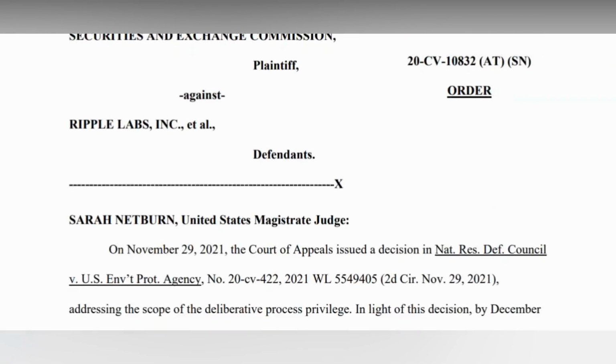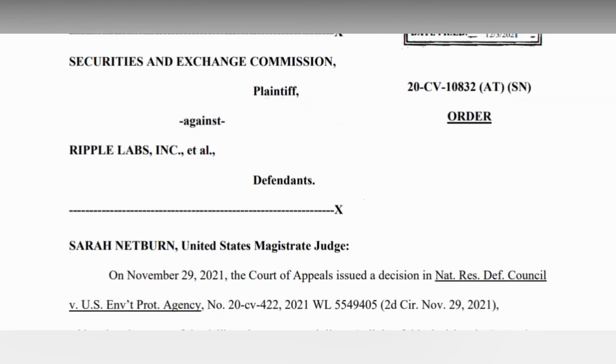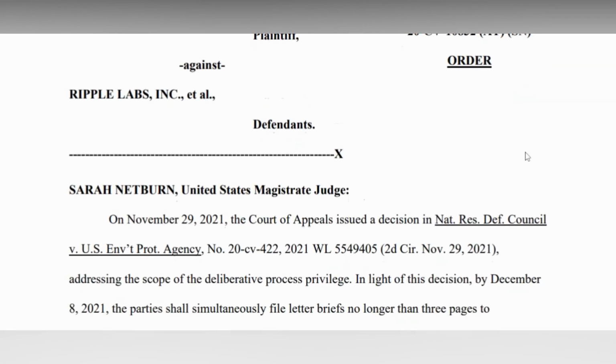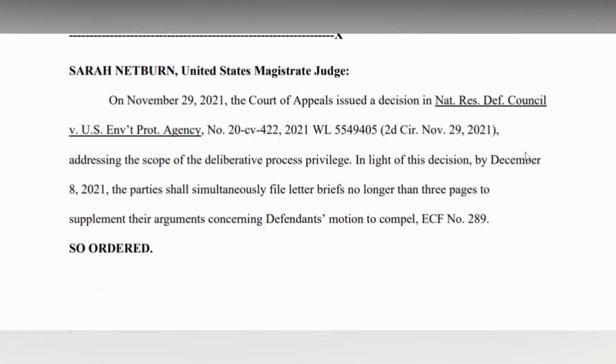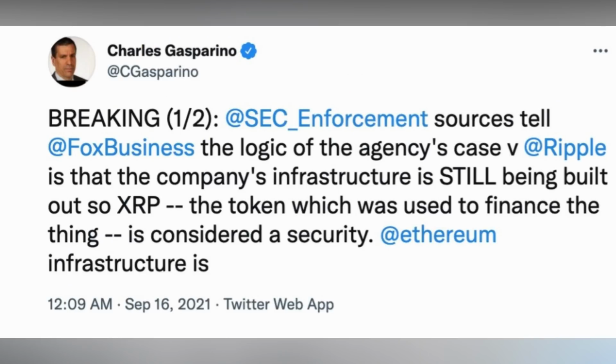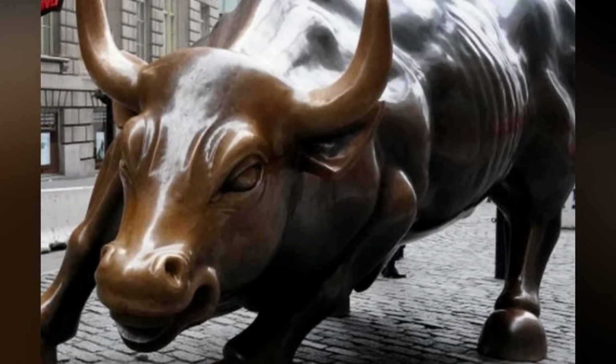Because the SEC says XRP was a security, why not allow it to get listed on the New York Stock Exchange? Why drag on a lawsuit this much further when we all know that there are only two possible outcomes for this lawsuit? With the first possible scenario being that Ripple is found guilty of the charges levied against the Ripple coin, hence it's deemed security, which subsequently allows it to get listed on the stock market.